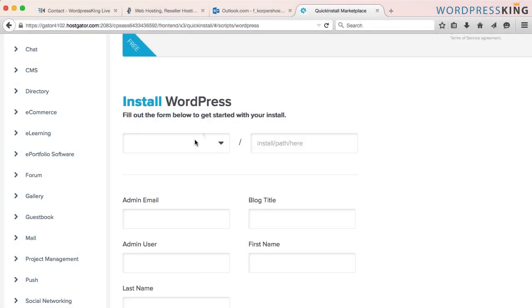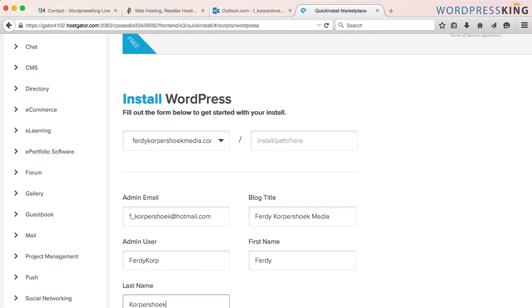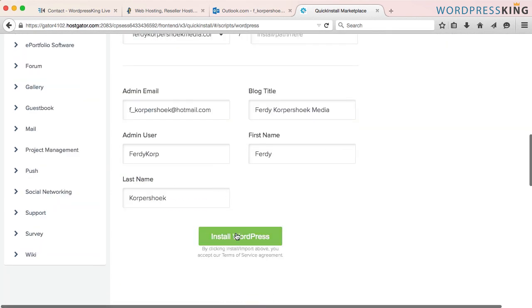We have to fill out the form. Here you can select the domain name you want to use. I have only one, ferdykorpershoekmedia.com, and I can say I want to install the website at ferdykorpershoekmedia.com/test or new, but I want to install it on the root, ferdykorpershoekmedia.com, so I leave this blank. My admin email, my blog title will be ferdykorpershoekmedia, my username will be this one, my first name and my last name. And I can install WordPress.